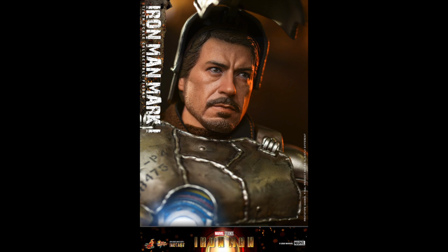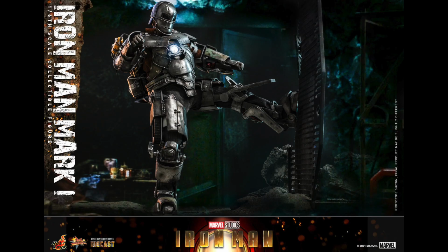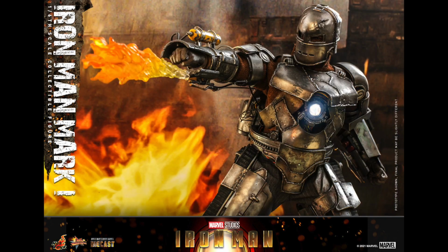It just looks kind of simple, and maybe it's just the photos here or the lighting, but I don't know. It looks good, but it doesn't like blow me away. I wouldn't give it a 10 out of 10 or anything like that. But you see here he's just knocking something down. We got the arc reactor lighting up. That's probably going to be the only thing that lights up, would be my guess.